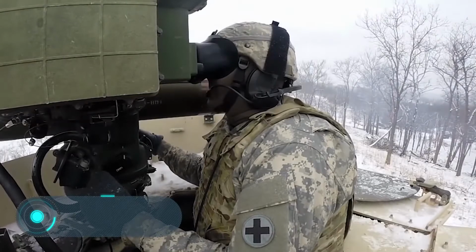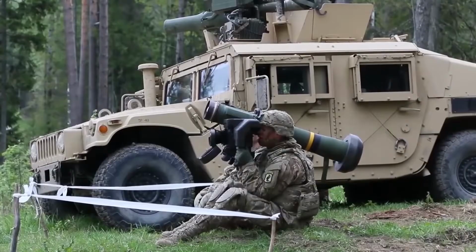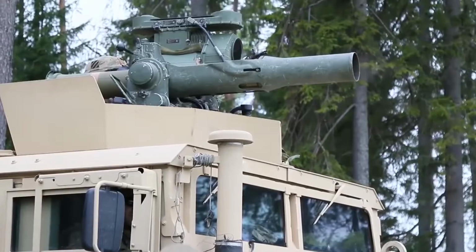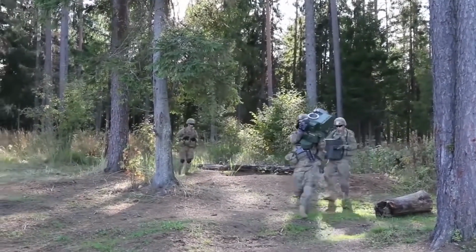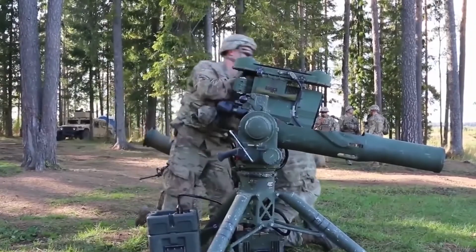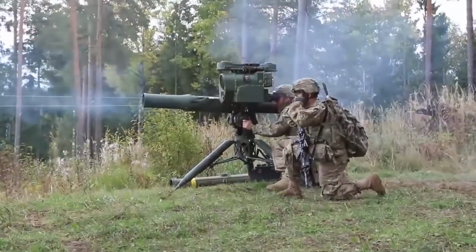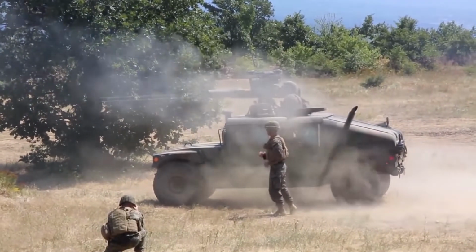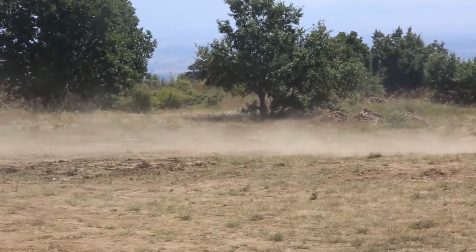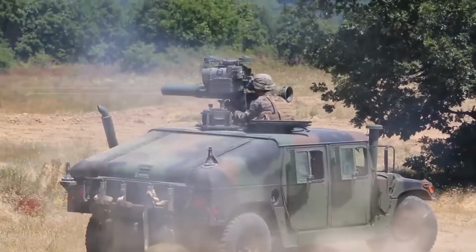The BGM-71 TOW. This is an American heavy anti-tank missile system. The BGM-71 TOW system was first introduced in 1970. Back then, it was already clear that it was a simple and reliable machine with a design that would allow the system to be perfected over time. It's thanks to these features that the BGM-71 TOW is still in use today. Since its creation, the BGM-71 TOW system has been modified and modernized several times to meet the new needs of the military. Today, it's a bulky machine capable of reaching targets up to 4.5 kilometers away.